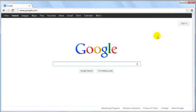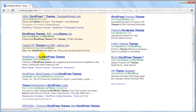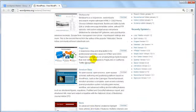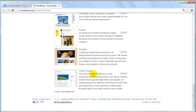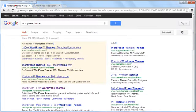Okay, so right now I'm at Google here, and while you could go to the WordPress theme site where they have a lot of free themes, I actually wouldn't recommend that you do that. Now, it's a good place to start out, but I would actually recommend that you look for what we call premium WordPress themes. And if you're willing to just pay anywhere from 20, 30, 40, 50 bucks, you could get a really, really nice WordPress theme design upgrade.